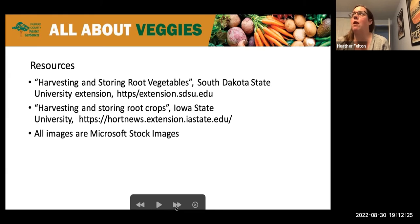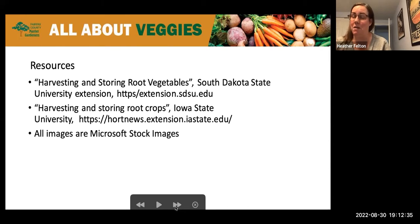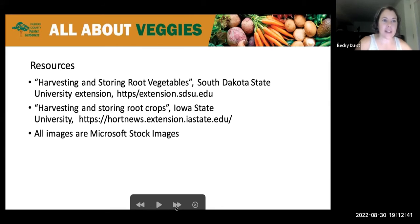We had this bumper crop of sweet potatoes a couple of years ago, and our basement's really cool, so we just kept them in a box in the basement. When we wanted to use them, we just go grab a couple and wash them off. It was a lot easier than I expected it to be. And it's shocking how not complicated it is.